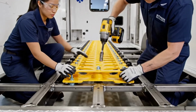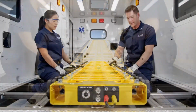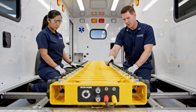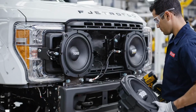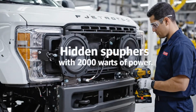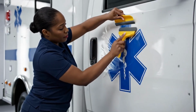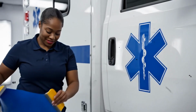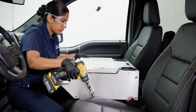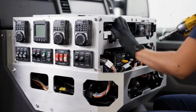The anchor point that holds the patient secure. Hammer up to be clear. Hidden speakers with 200 watts of power. Applying the universal symbol of healing. Upgrading the cockpit for mission control.